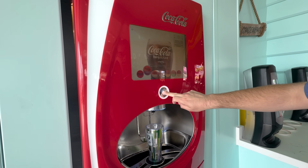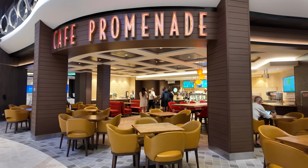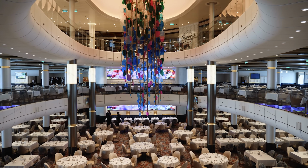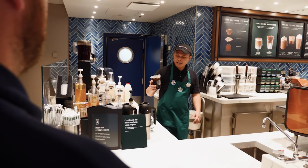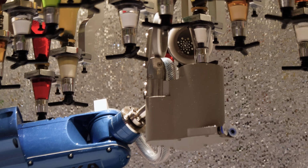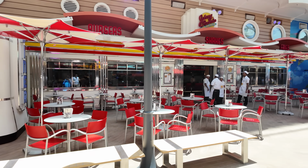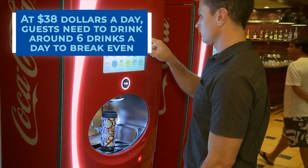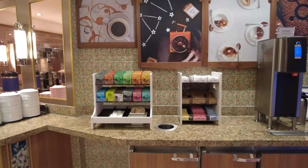Another non-alcoholic package is a refreshment drinks package, which costs around $38 per person per day. Again, Royal Caribbean uses dynamic pricing for its beverage packages, so the exact price for your sailing may be different. The refreshment package includes premium coffees and teas, soda, bottled water, fresh juices, non-alcoholic cocktails, and milkshakes at Johnny Rockets. Essentially all non-alcoholic beverages across the ship, and depending on the mix of drinks you consume each day, you probably need to drink about 6 or 7 non-alcoholic drinks each day to get your money's worth.